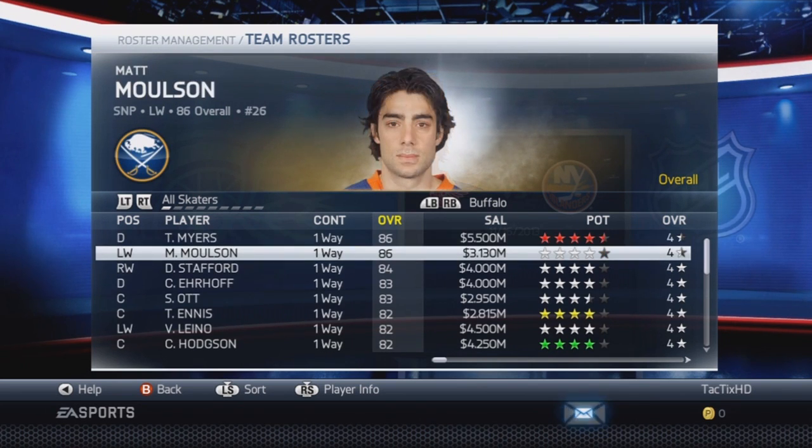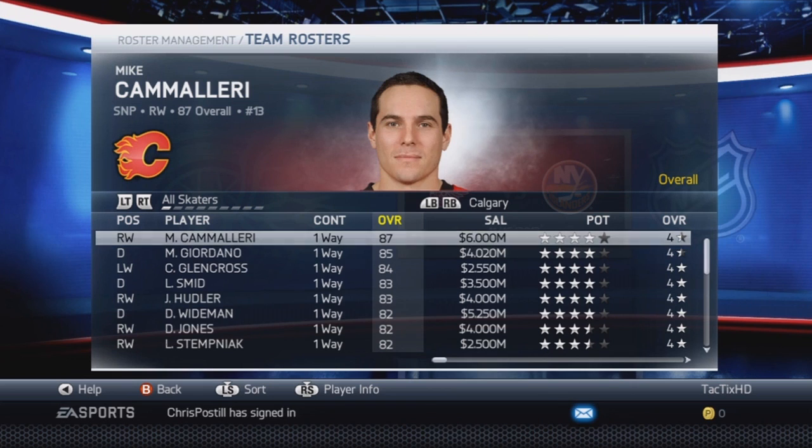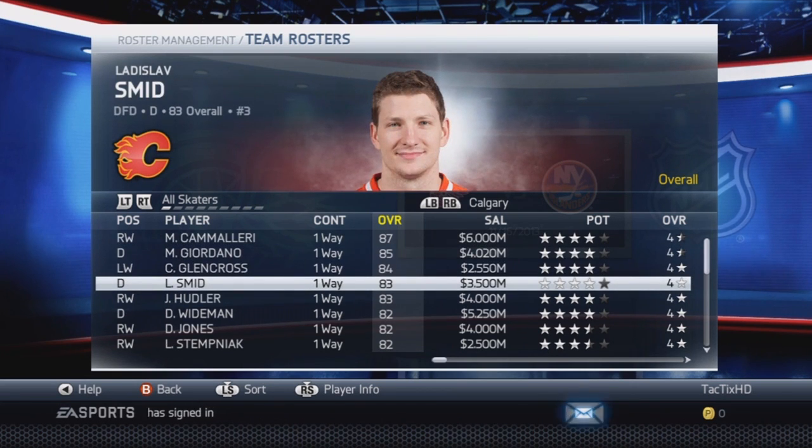Buffalo, obviously, a pretty big change here in acquiring Matt Moulson. Big trade there with New York Islanders. Next, guys, on to Calgary. Calgary's also had a pretty big piece there in Ladislav Schmid, 83 overall. Not too bad at all.